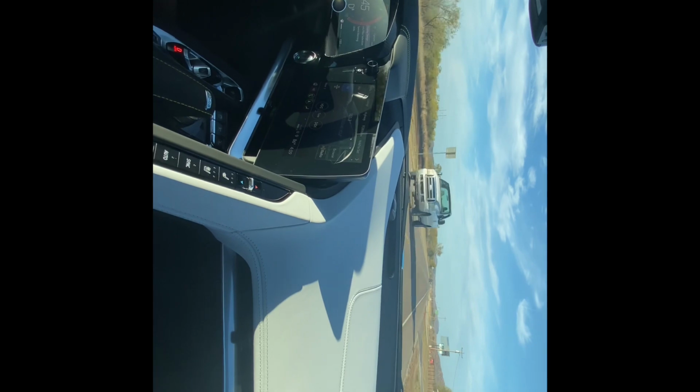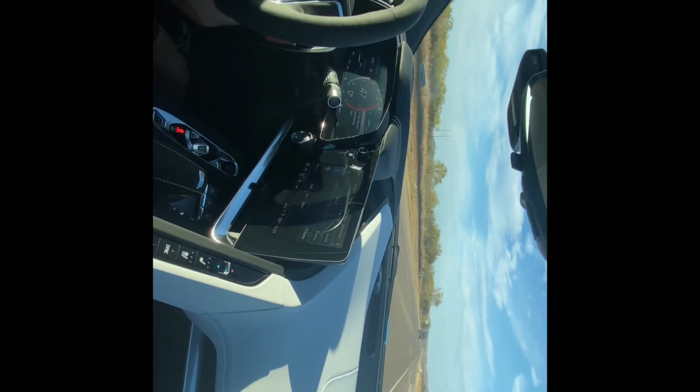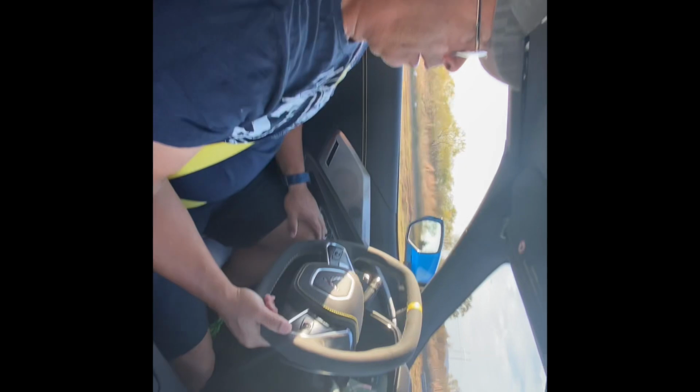But anyway, let's talk about the C8 now. What made you go from Ford to Chevy?